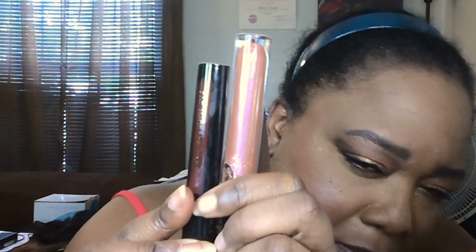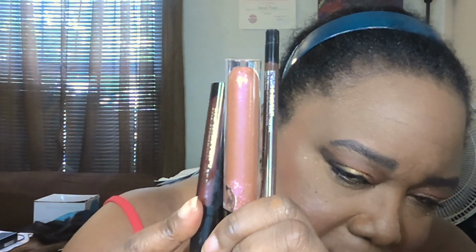We're going to get into this molasses liner, this Pat McGrath lip gloss in Bronze Venus, and the Liquid Lippy in Nocturnal Amour from Pat McGrath. So I figured this would be a nice combo together. At least I hope it will. First thing I'm going to do is line my lips, take off this gloss.